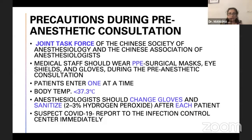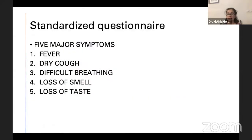Again, as very beautifully explained, patients enter one at a time, they wear PPE, body temperature should be less than 37.3, gloves should be changed in the pre-op area after each patient, and sanitization after each patient, even in the OPD, is recommended. Suspected patients are reported to the infection center immediately and referred.